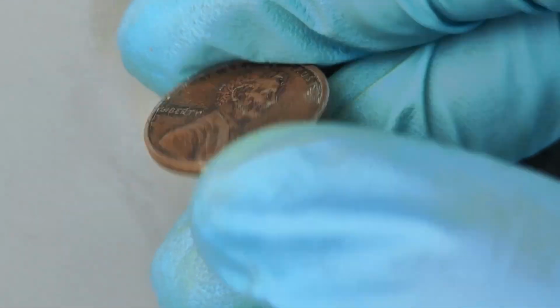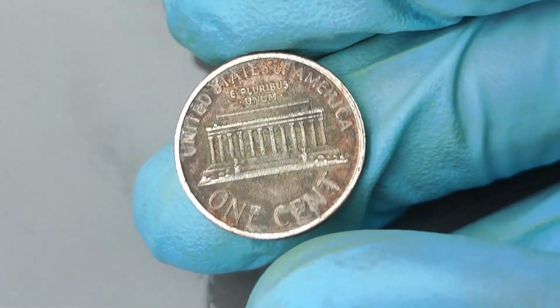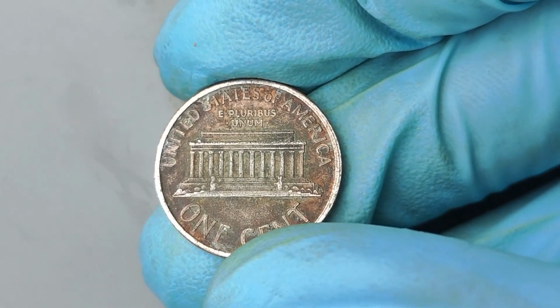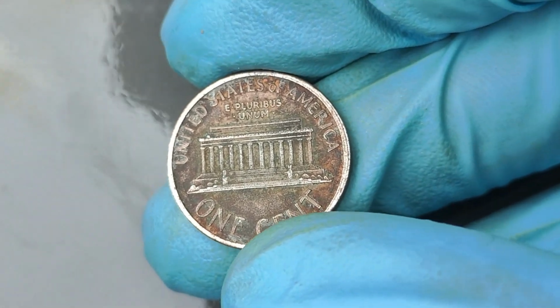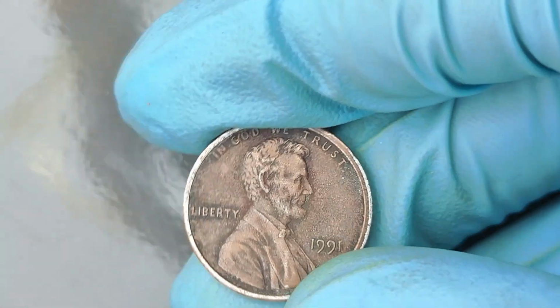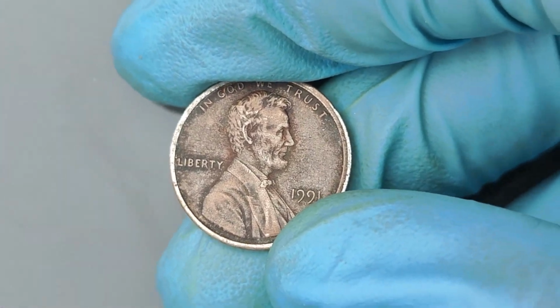Now here's where the urgency kicks in: these rare pennies are skyrocketing in value. Just last year, one sold for nearly $4 million at auction. And as more collectors hunt for them, prices will only go higher. But guess what? That also means fakes are flooding the market. Don't fall for scams. Get your coin verified by a trusted grading service.